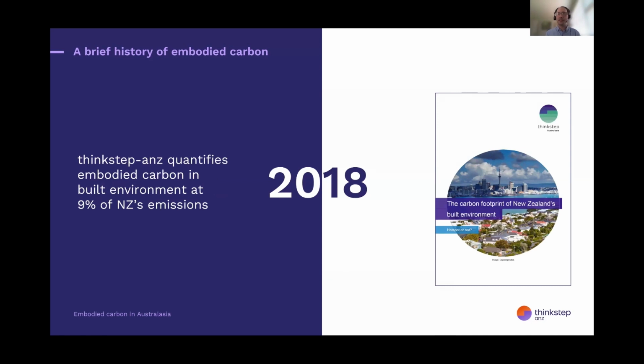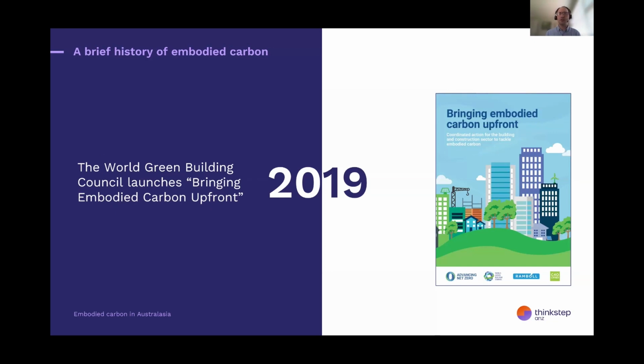In 2018, we released a paper that quantified, maybe for the first time, the embodied carbon in the built environment in New Zealand, which put it at 9% of New Zealand's emissions. In 2019, the World Green Building Council released a report called Bringing Embodied Carbon Upfront. And the reason why this report was so important is that before this, all of those standards that we had didn't define the word embodied carbon or the phrase embodied carbon.